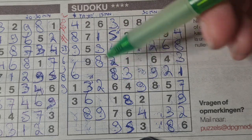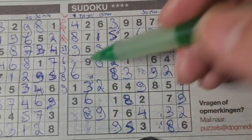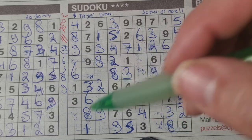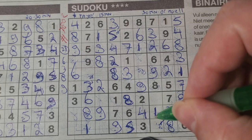How about the 1 in this column, the 1 in the third column? So the column between, the second column. Only place left for the 1 should be there. I've marked those 2 boxes earlier with 1. We have a 1 now in the last row, so this box can be a 1 and more. That box should be a 1.